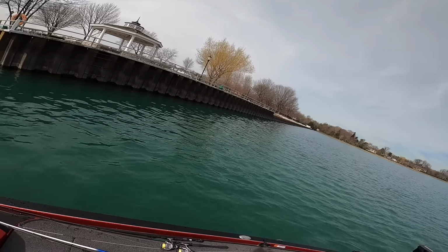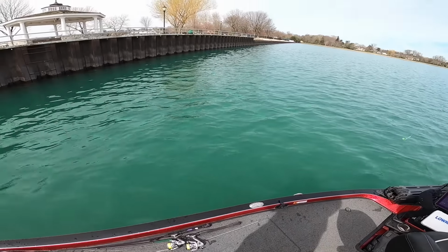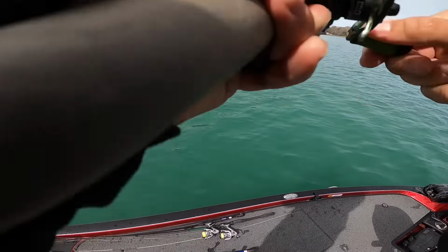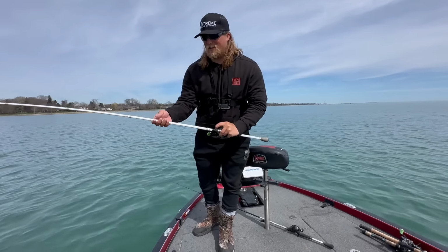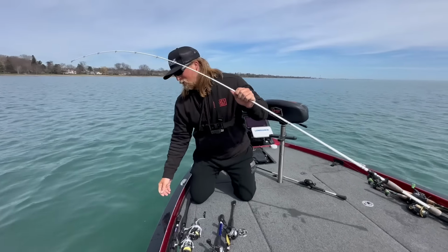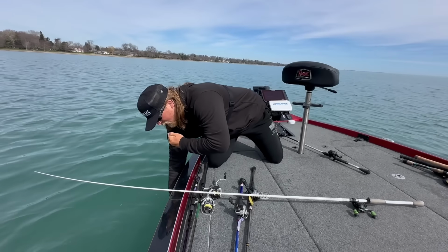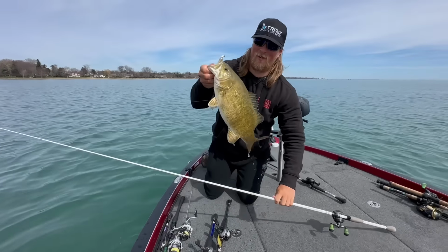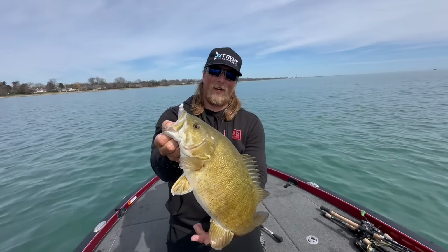Fish on. That feels like a decent one. So I think I hooked into my biggest of the day. It is a freaking fatty on the swim bait, guys. Just continuously throwing that swim bait, and oh, check out that fatty. Oh my gosh, that's a pig.